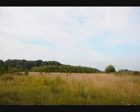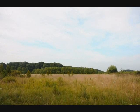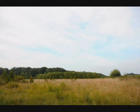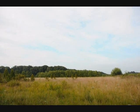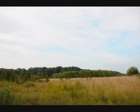So if you can do the math, you can get about 1,000 of these on an acre. And you could possibly get 50, 100, up to maybe $500 a tree in upwards to 5 to 10 years. So an acre of ground can produce a lot of money.